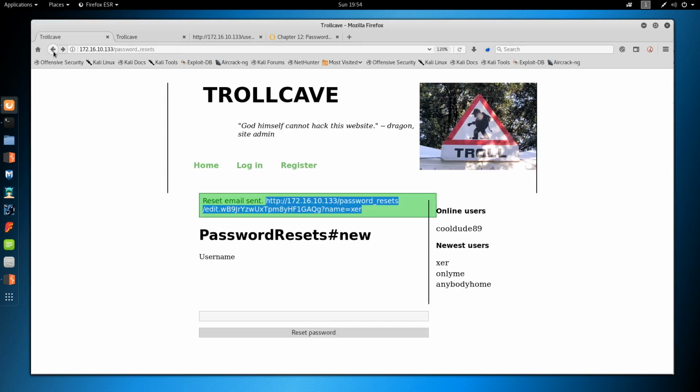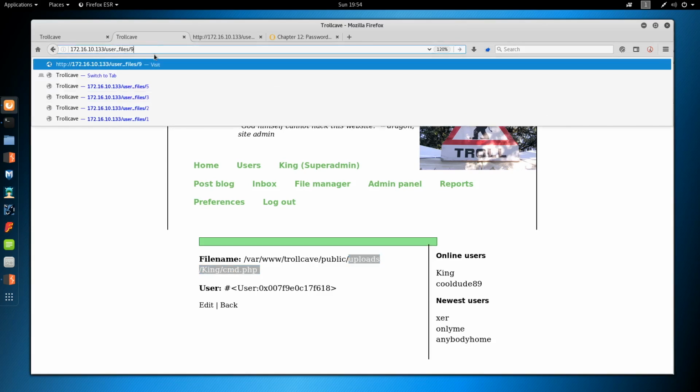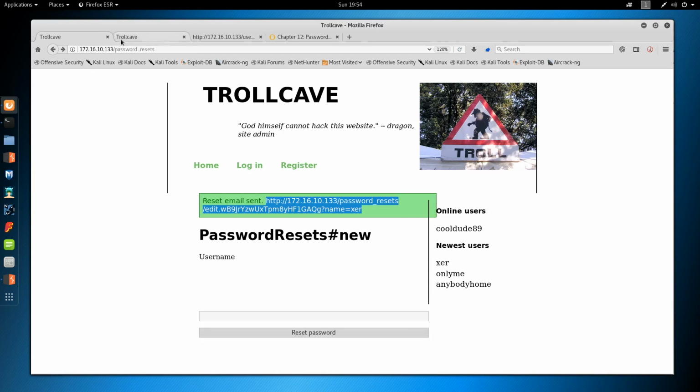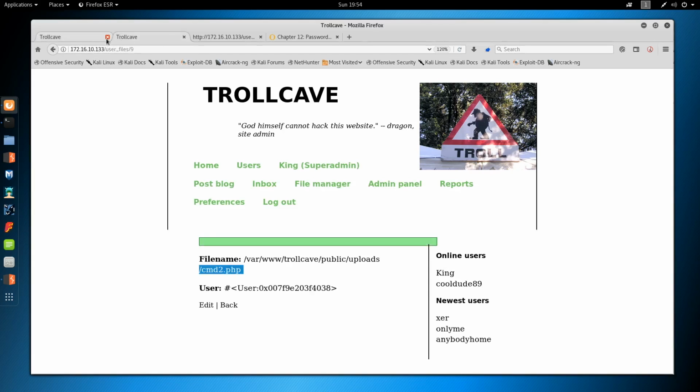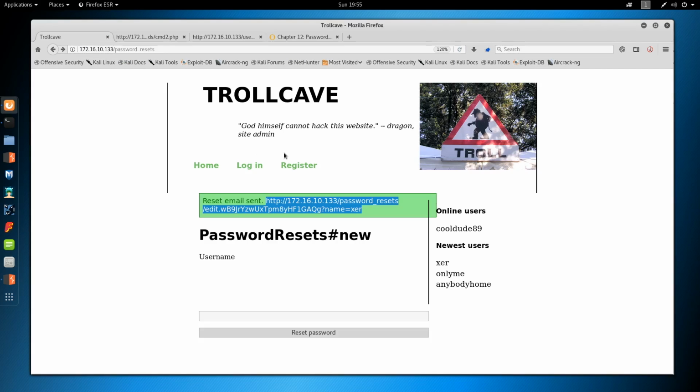If we go back, let's see, user files. 9 will be the next one we uploaded. And now it uploaded to just uploads/cmd2.php. So we know that this script is vulnerable to path traversal. Because if we go to public uploads here, we escape the king directory. So we should be able to put files anywhere we have write access on the server.